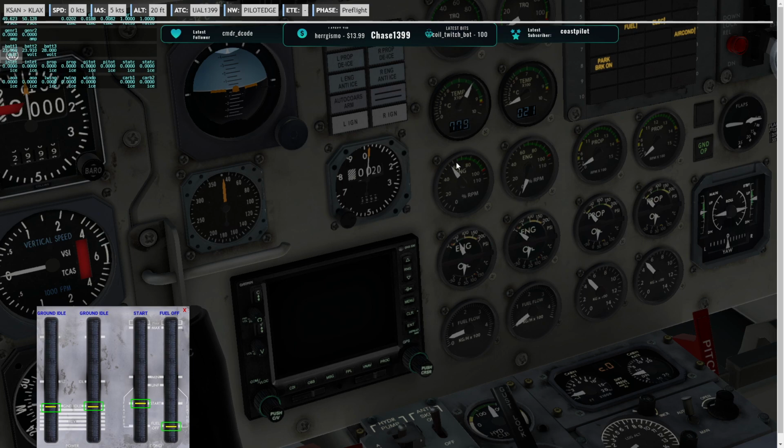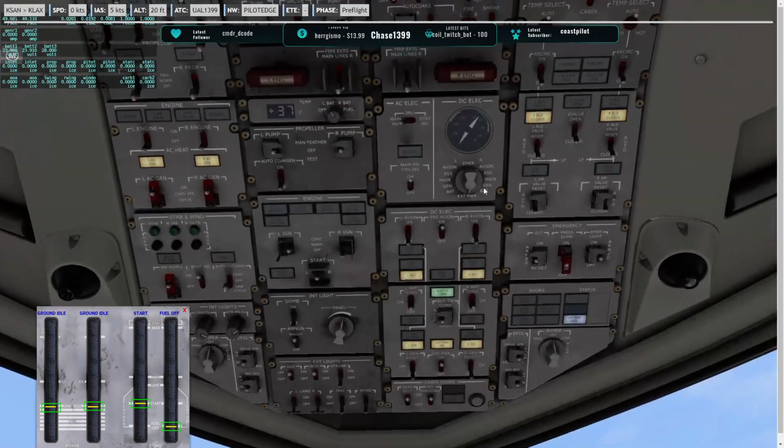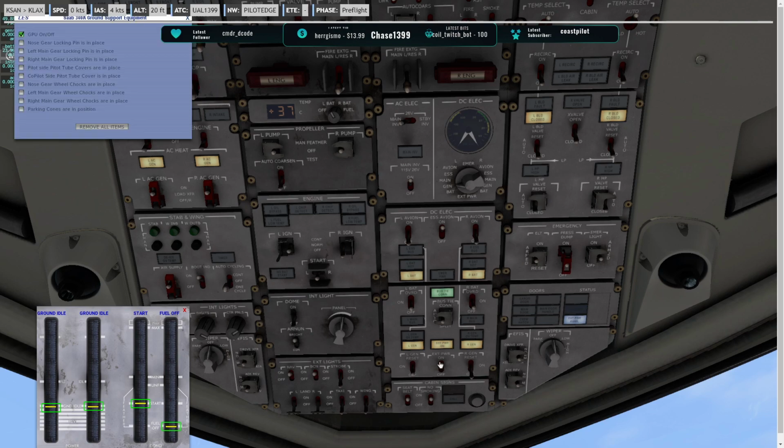Gotta wait for the engine to be in the green so we can get some generator power going here. Left gen reset. And we need to disconnect the external power, which will transfer to the left gen, which will shoot this up to 28 volts. We're at 28. Remove the ground power unit.